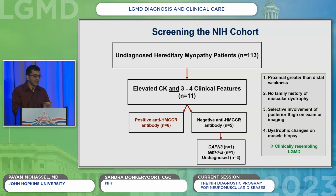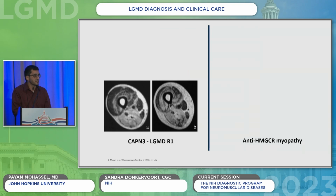And then another patient had positive testing for GMPPB, which was originally not covered on the panel that they had at the time. And 3 of them remain undiagnosed to this day. So we went ahead and also treated the rest. So that 6 includes the patient that I presented, so 5 additional patients.